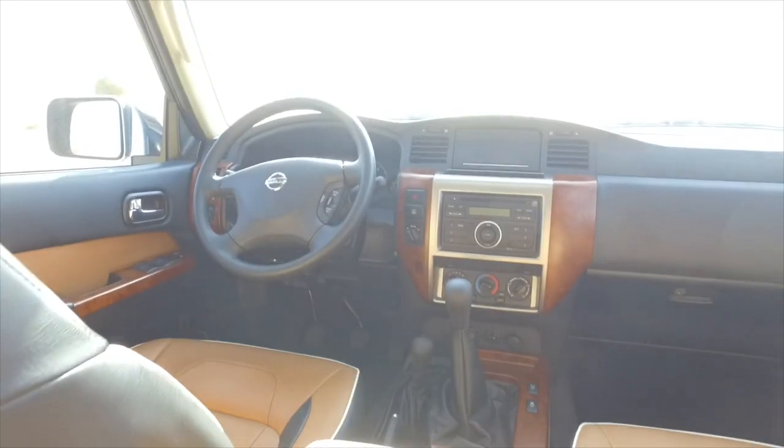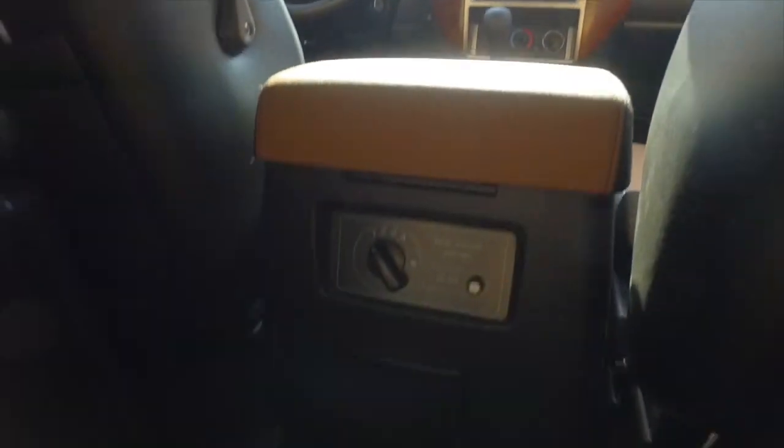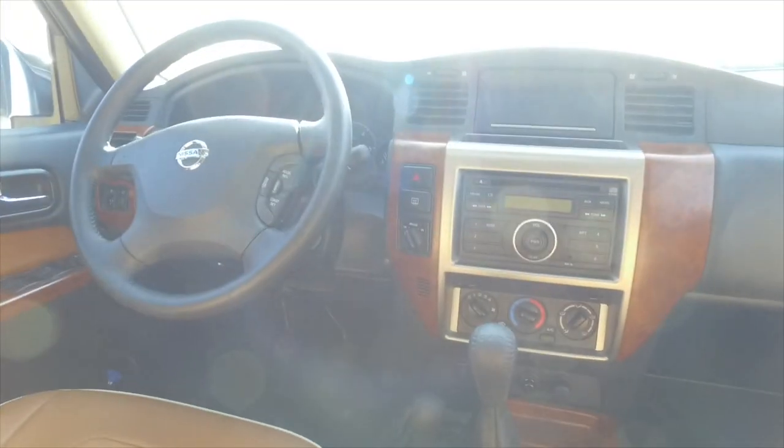So let's take a look at the Gazelle interior and see what we've got. It won't take very long, believe me. What have we got here? Rear climate control switches on and a fan speed controller. Rear seat entertainment? Nope. Very, very basic pockets in which I keep a lot of stuff. I think Nissan should be a little bit ashamed.